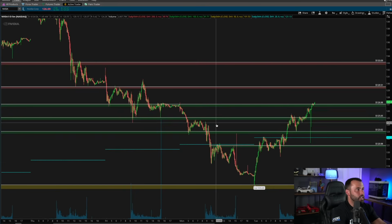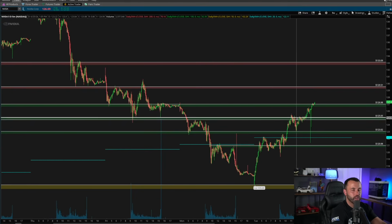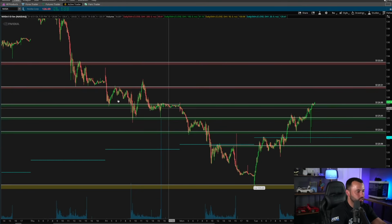I hope you can understand how this structure is working here on NVIDIA. I hope you can see how these levels are so important to pay attention to on how to read this move to the upside, but also how to read it to the downside, right?